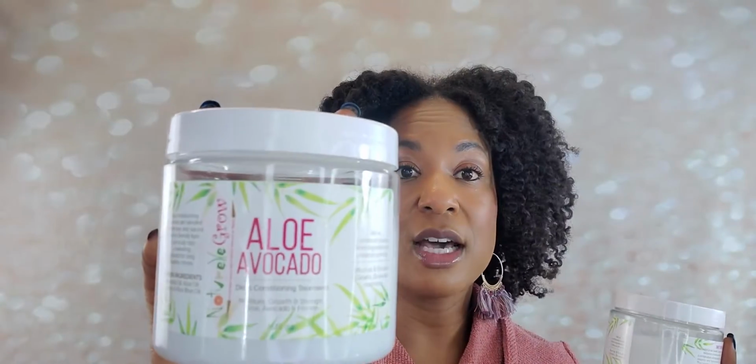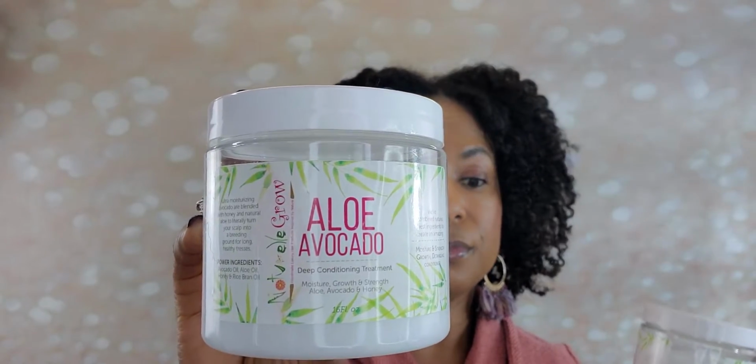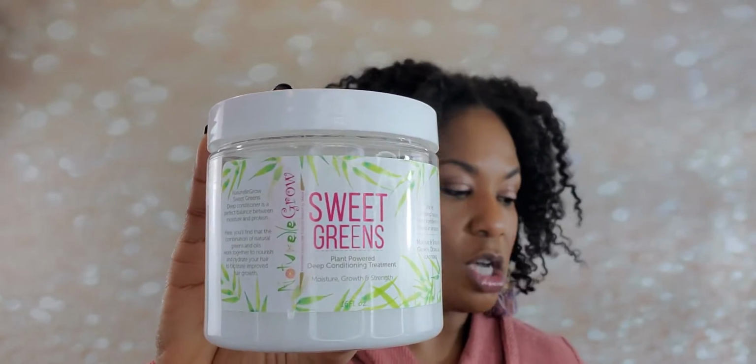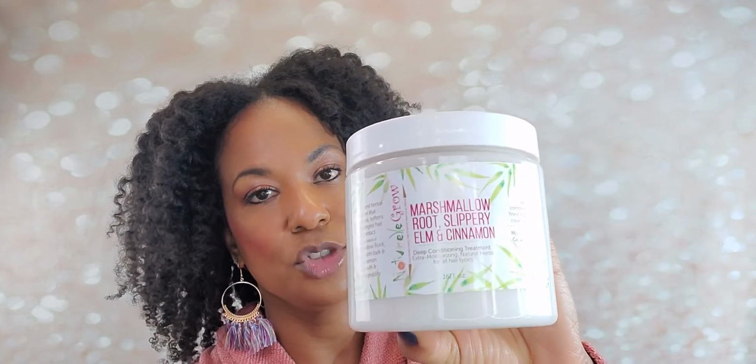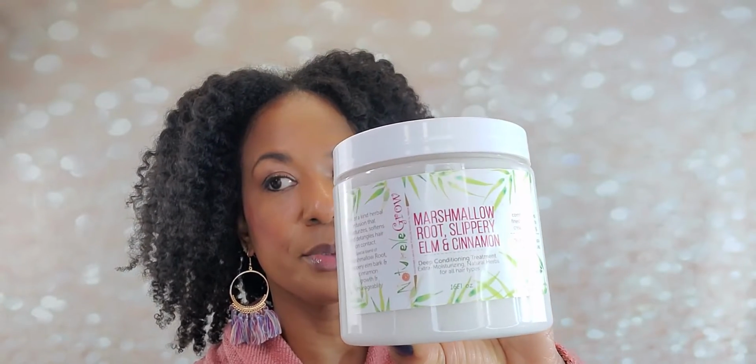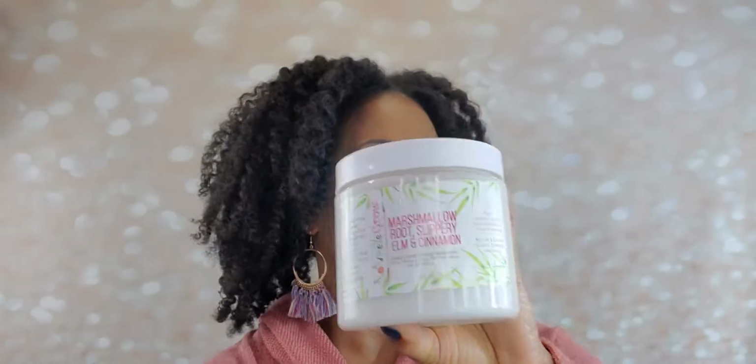She too gives you these huge containers. This is actually 16 ounces. And her 16 ounces are equivalent in price to some of the 8 ounces that we get from other companies. The 3 I have here are aloe and avocado, the sweet greens. They all look just alike. The ingredients are different, but they're all conditioning and slippery as all get out. This one is marshmallow root and slippery elm and cinnamon. Now, you know, just those ingredients alone will give you a slip. So these are all fantastic.